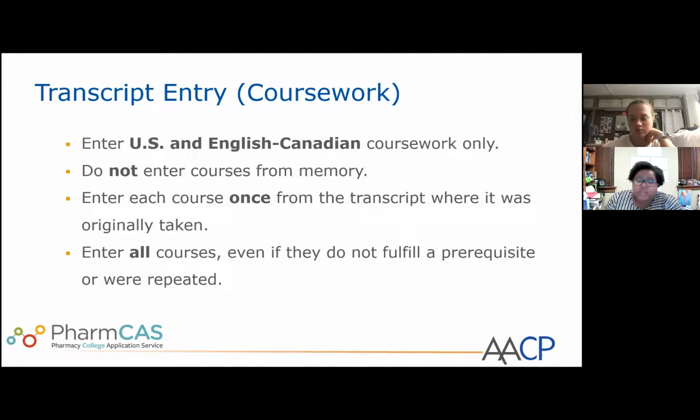A little bit later, I'll touch on some common examples of why an application is returned to an applicant for editing. But one brief example is if you unintentionally omitted a school you attended, they would send it back to you just outlining that you need to add that school and its coursework.